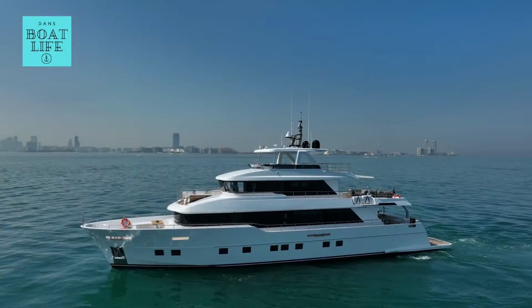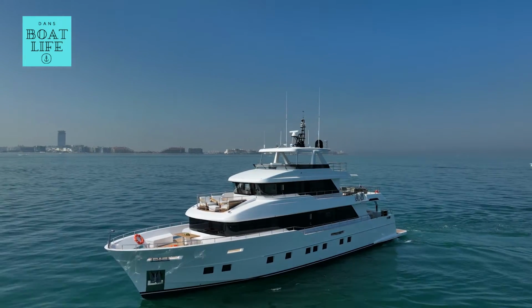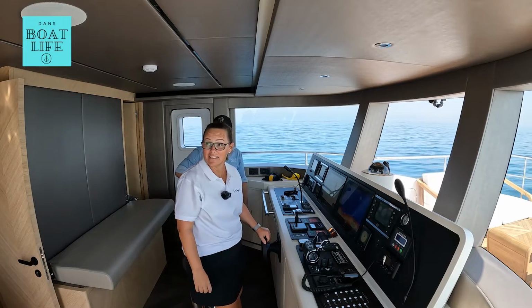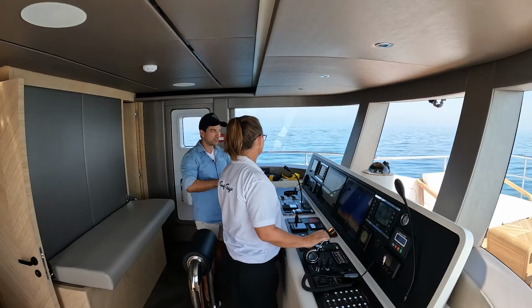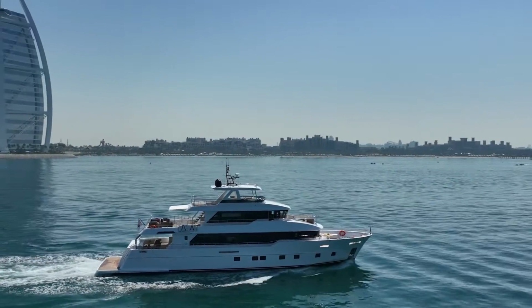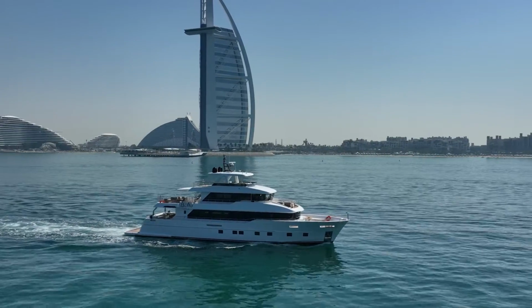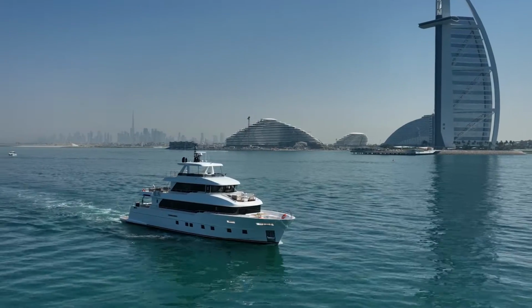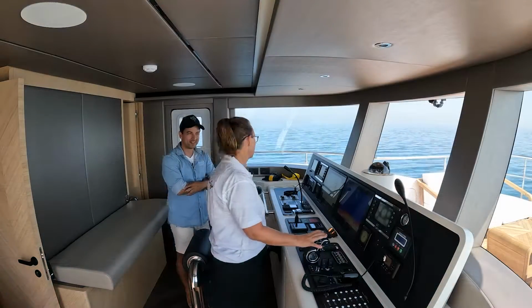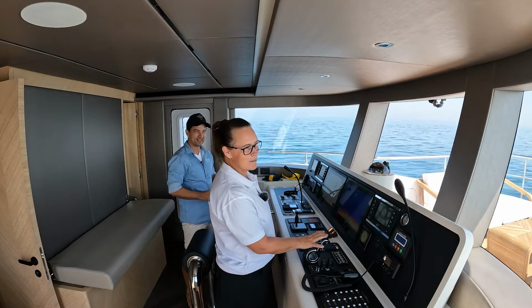Thank you very much. Here we are on the Nomad 101. We're out here off the new, what do we call that? The new Atlantis? That's the new Atlantis, hotel and residence. Yeah, awesome. That's what I do appreciate about this place. There's architectural wonders everywhere. We're actually driving in front of three of the biggest right now. We have the Burj Khalifa on the bow, the Burj Al Arab on the starboard bow, and then the new Atlantis residence. So yeah, awesome. We're not short of a landmark.